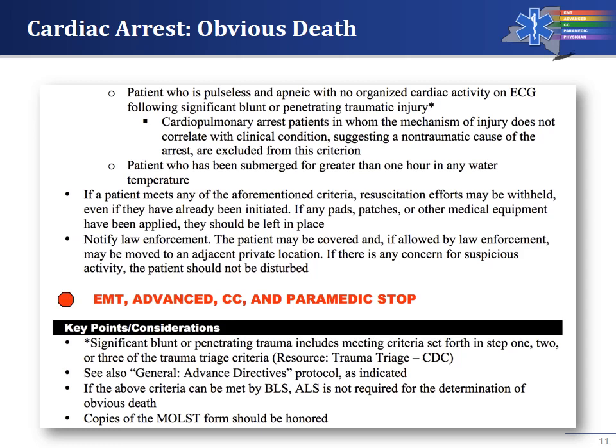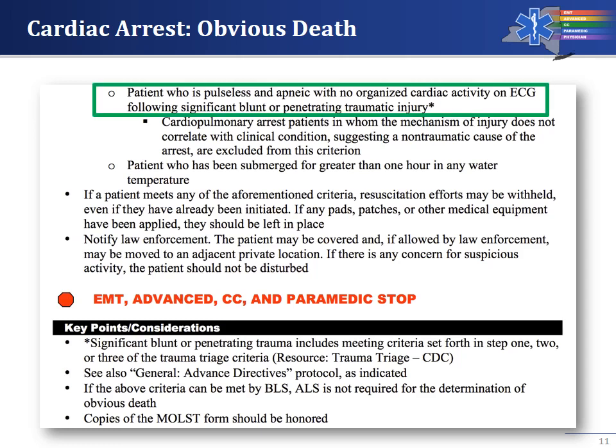caused the initial insult. If patients have been submerged in water for greater than an hour, regardless of what that water temperature is, they will not survive. Therefore, this is one consideration for obvious death. And throughout this, something that's important in the key points and considerations is that if basic life support can review these situations and say, this is someone who's been submerged in water for 2 hours, for example, you don't need advanced life support to determine that that patient is indeed dead.